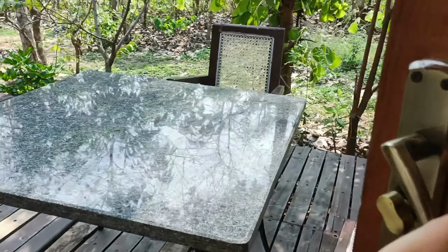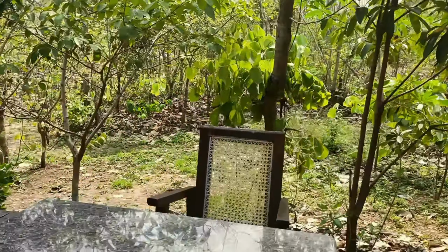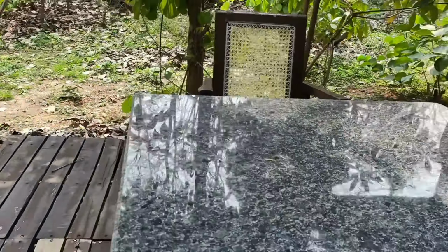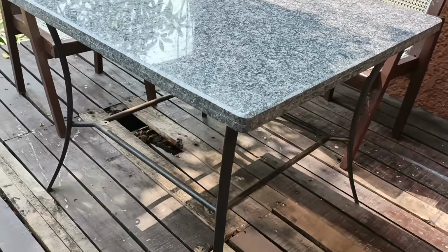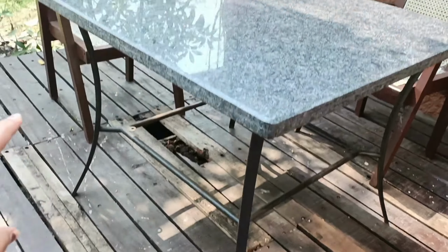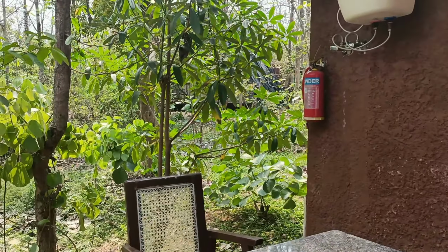Now lastly, just let me take you around through the balcony here. It is, yeah. Yeah, so that is the outside sitting area. They have given these two chairs here. You can sit in the night, you know, and just spend the time.